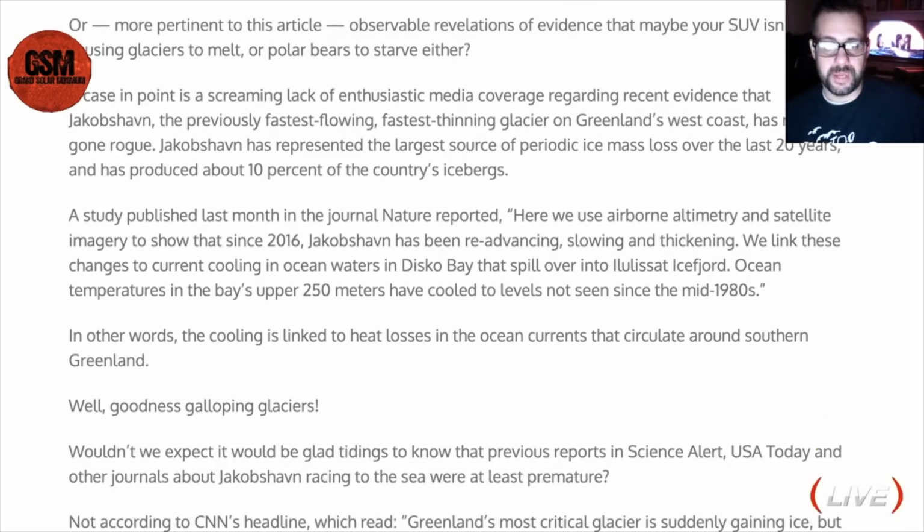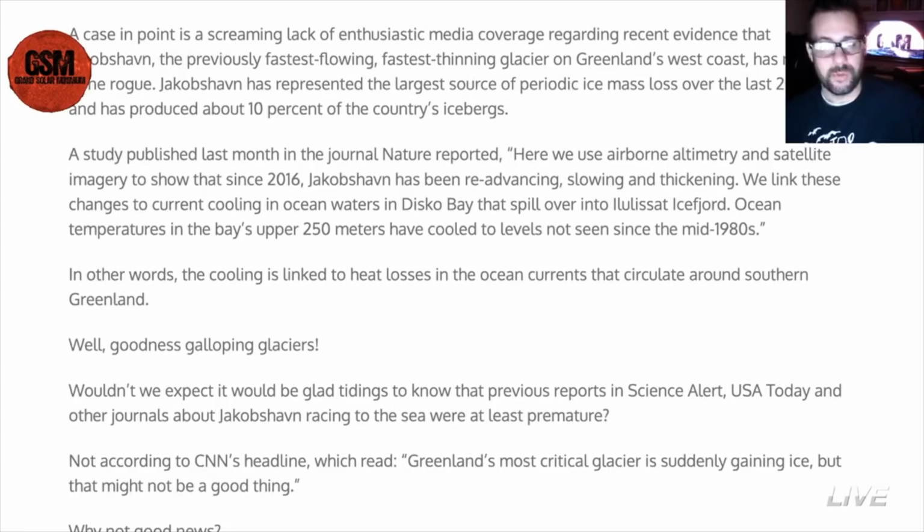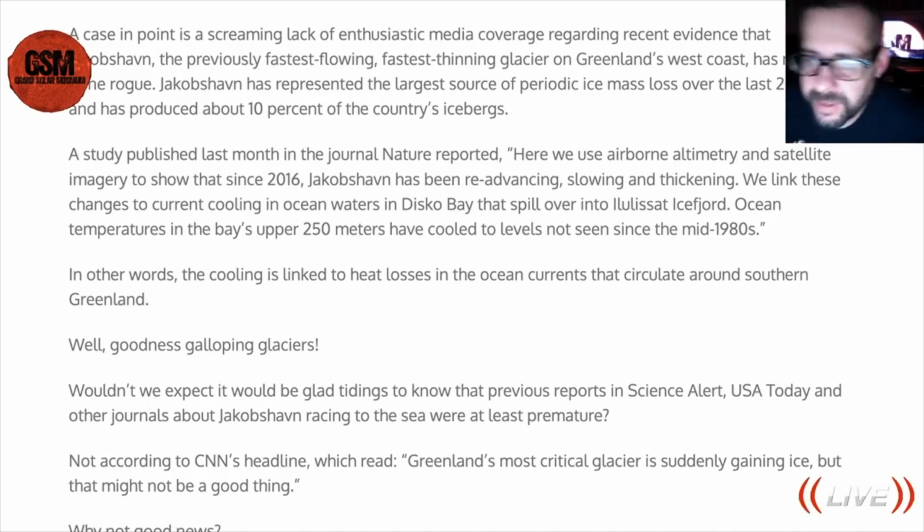the country's icebergs. Now, a study published last month in the journal Nature reported that, using airborne and satellite imagery, since 2016 the Jakobshavn has been re-advancing slowly and thickening. And they link these current changes to the cooling in ocean waters in Disko Bay that spill over into the Ilulissat Icefjord. Ocean temperatures in the bay's upper 250 meters have cooled to levels not seen since the mid-1980s.